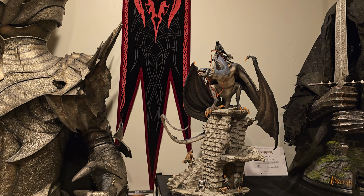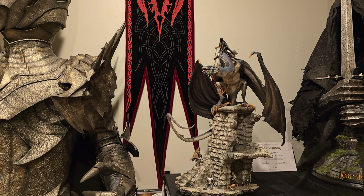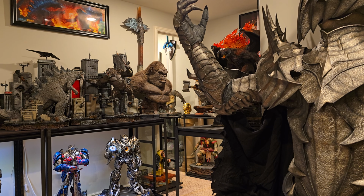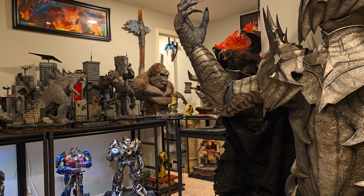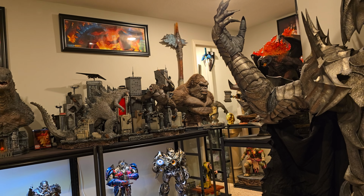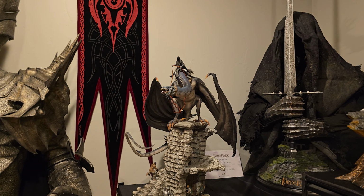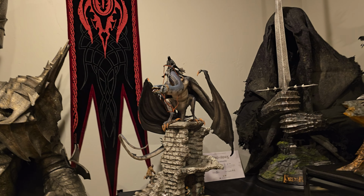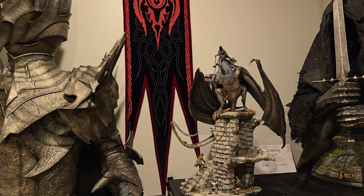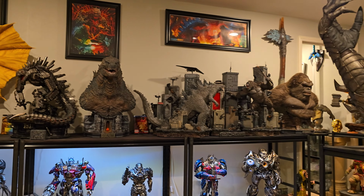So, yeah, that's kind of what the big update is I wanted to share with you guys. Bumblebee Bust is finally going to come home. So, I'm super excited to get it. I think one thing I need to make consistent in this room: no human life-size busts. None. We got Kong and Zilla, so two creatures. We got Sauron. We're going to get the Witch King and then the Nazgul. So, none of them are truly human. So we'll get those three busts. And then, of course, we'll have Bumblebee and Optimus.